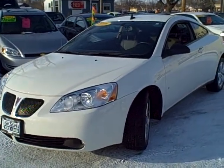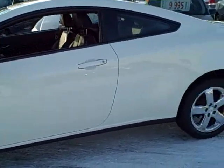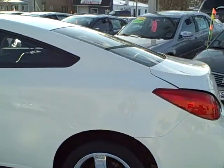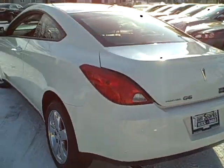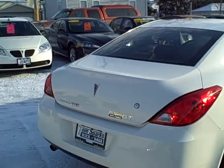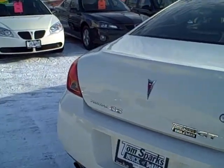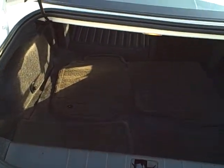Now you may have noticed what's nice about this one is it is a two-door. Not a lot of two-doors out there. Show you the other side, the passenger side here. Trunk's real good and clean.